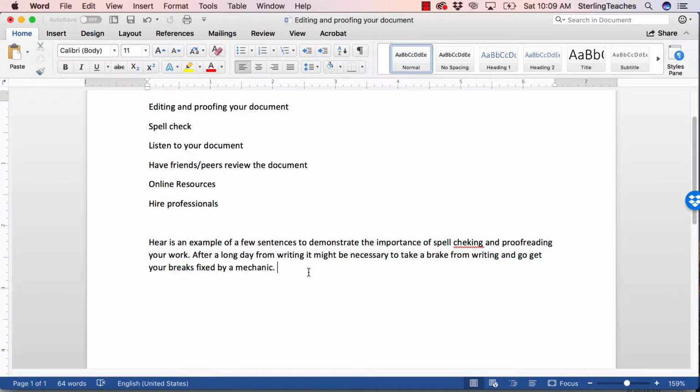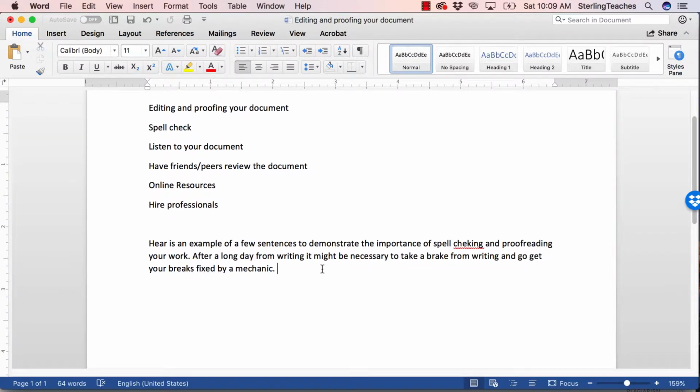I can press Alt Escape to pause that. And this actually helped me catch quite a few mistakes that in my mind when I read it out loud, I filled in the blank and I said it. But if you have the computer read it, it doesn't fill in the blank.